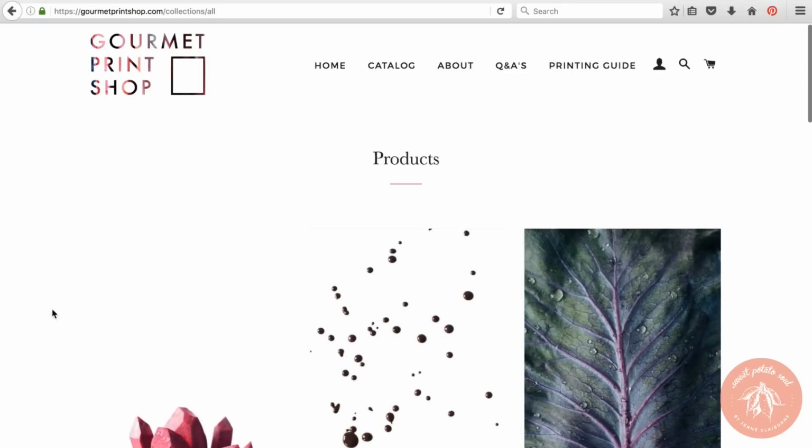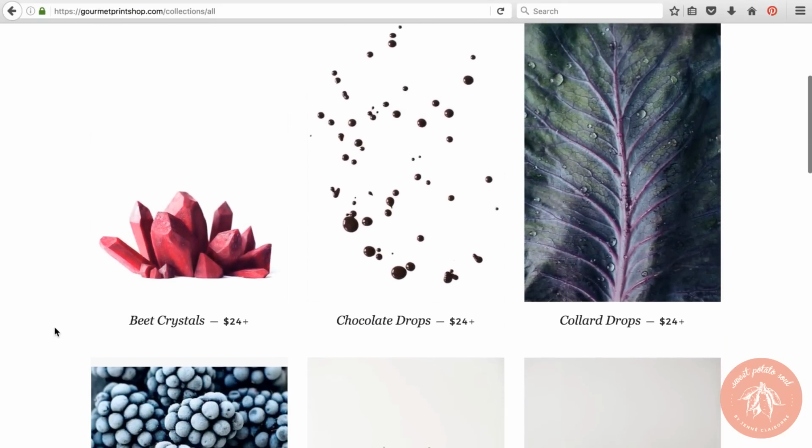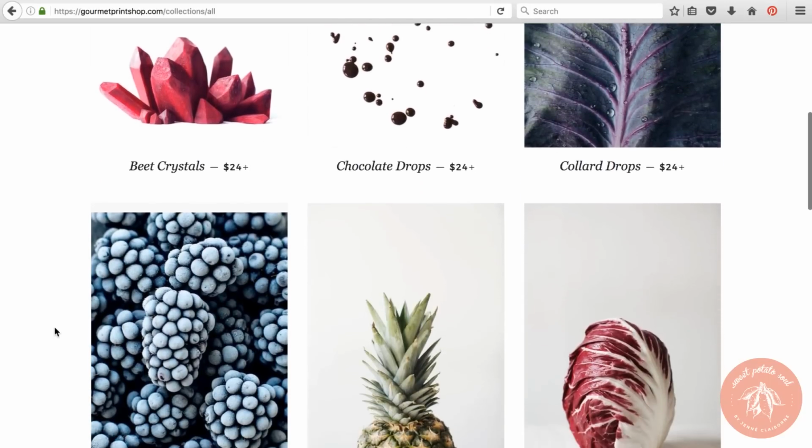For the unconventional art lover or photography lover, or also for the food lover, you can get these amazing prints by Gourmet Print Shop, which is a company created by my favorite blogger, Sarah Britton of My New Roots. She sells these gorgeous food photography prints that are perfect for anywhere in the house, the kitchen, the living room, wherever. So for the person who loves art, photography, and food, I highly recommend that.